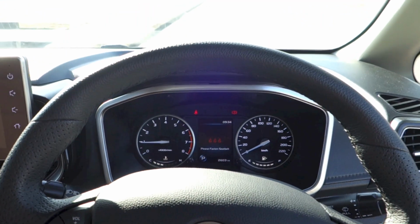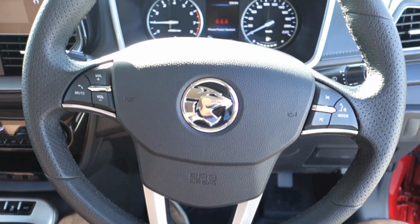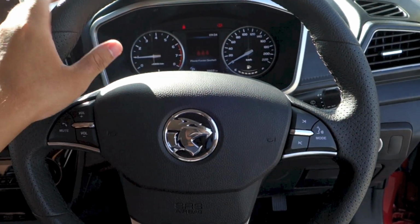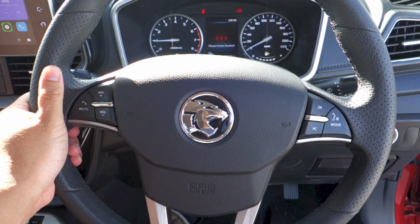The second generation Persona uses an electric rack and pinion power steering system. From the 2022 model year onwards, the premium trim gets a leatherette steering wheel with perforated sections on the sides and sport grips at 10 and 2.